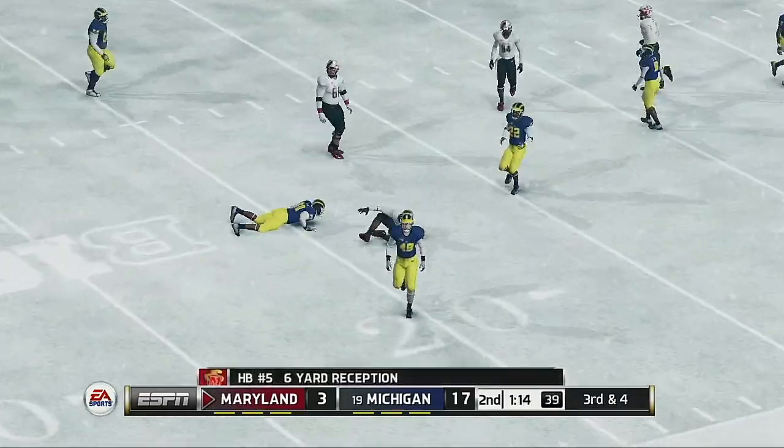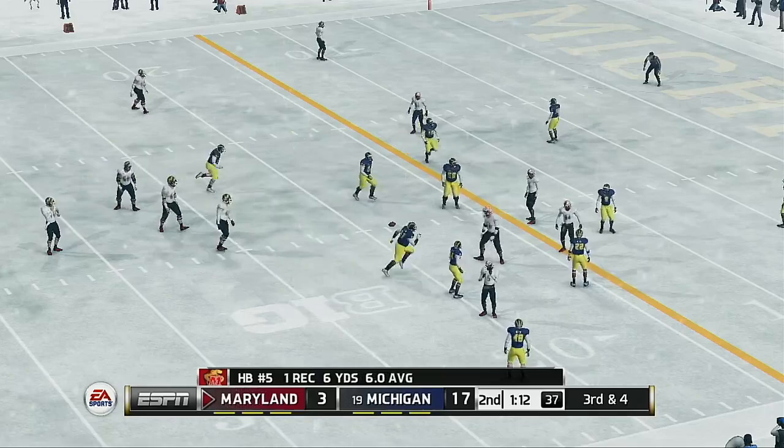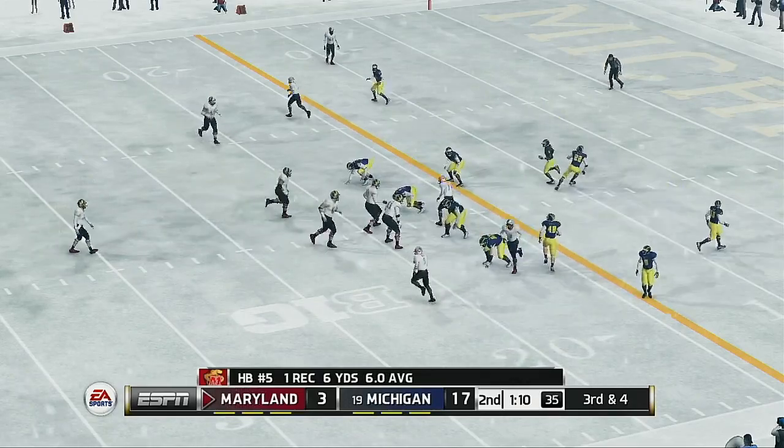Throws it in a hurry, and he's taken down around the 19-yard line. Call it a gain of 6 yards.